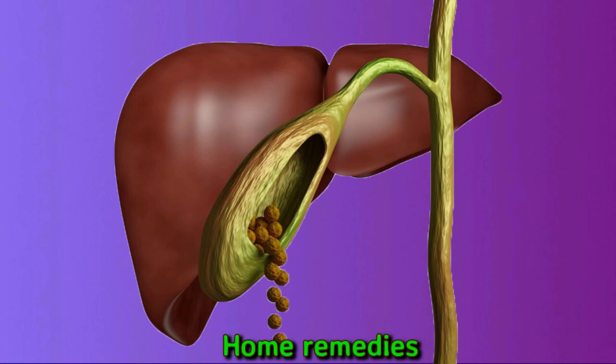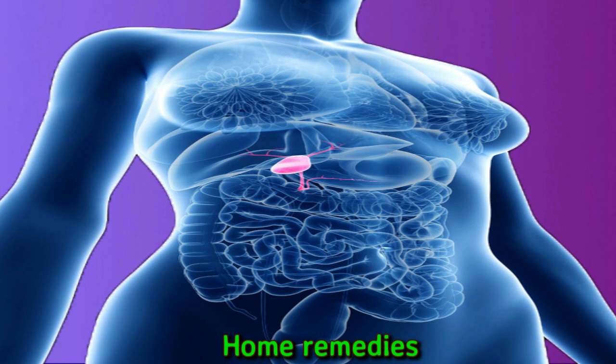People claim that various home remedies can relieve gallbladder pain. Examples of these include milk thistle, apple cider vinegar, and castor oil, or other natural laxatives. However, there is not a lot of medical research to support their effectiveness in treating gallbladder pain. If a person experiences symptomatic gallbladder pain, the chances are that the pain may happen again.